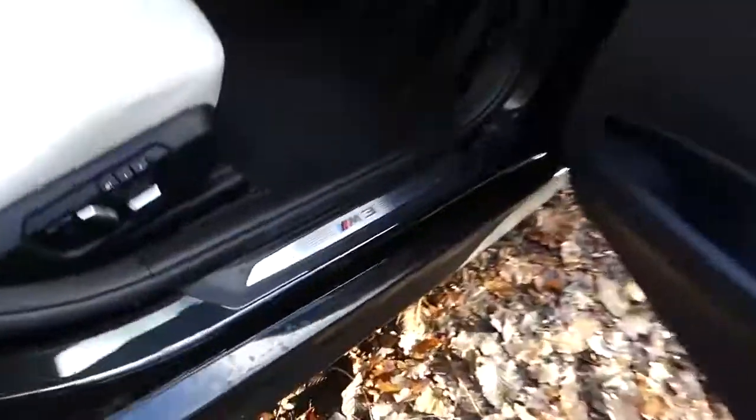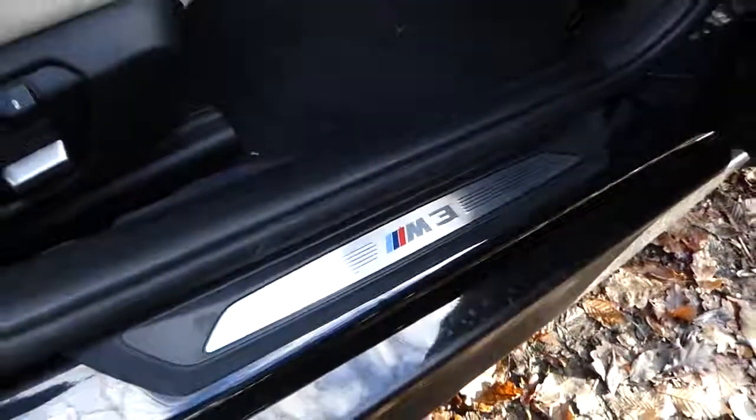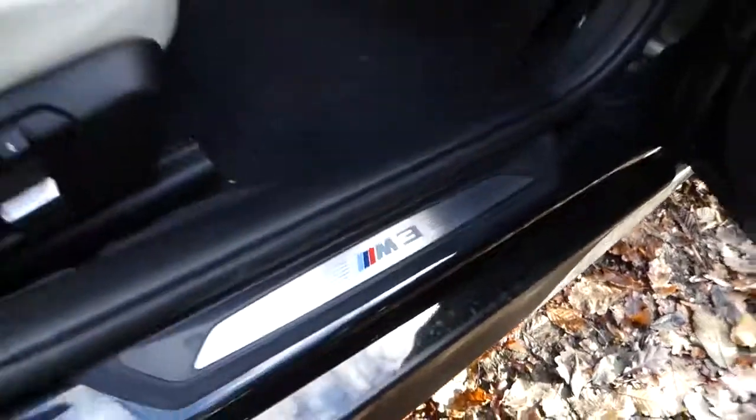So this is definitely the biggest learning curve for me right about now. I've not pressed half of the buttons in there. I've literally just fiddled with the temperature. That's it. So stepping inside the M3, you're greeted with the very small kick plates.